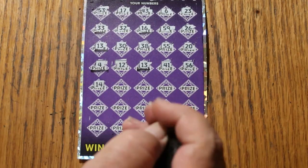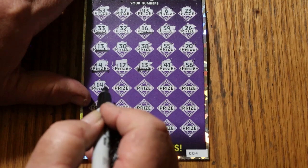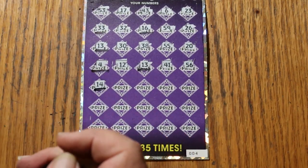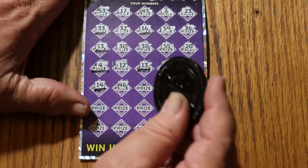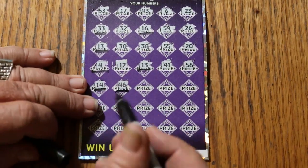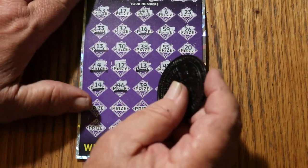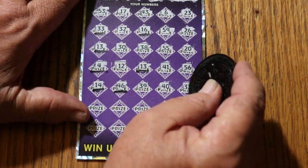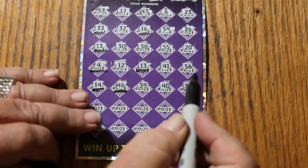14, we got another match. 14. So that's 1, 2, 3, 4, 5 matches so far. 46 makes 6 matches. Are we getting a hundo out of this thing? 39. 40. 33. Yeah, we got another match. They are adding up.